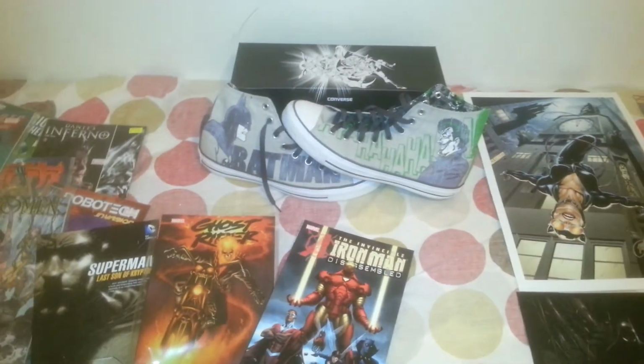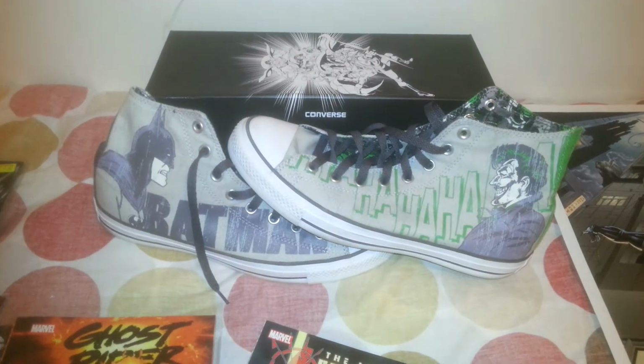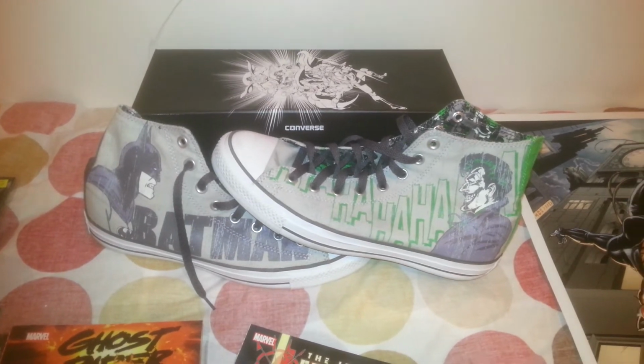I've got all sorts of things. I really like these. I got these Converse Batman shoes. I got them a few years back, and yeah, they're part of my prized collection.